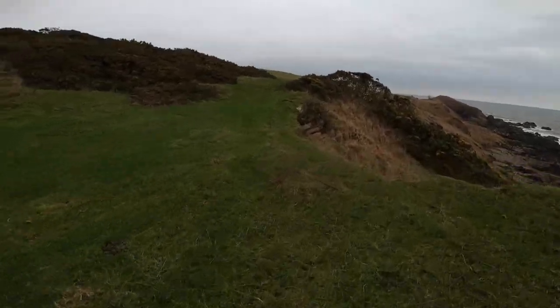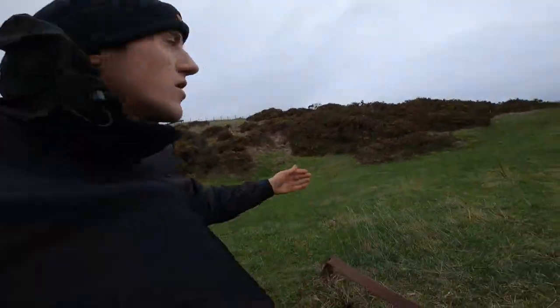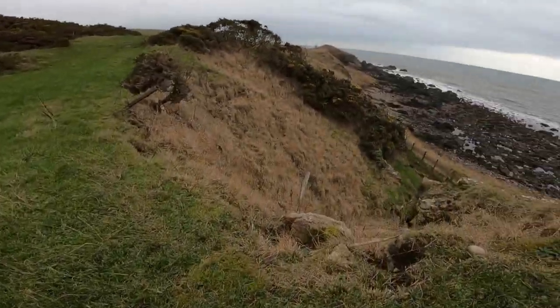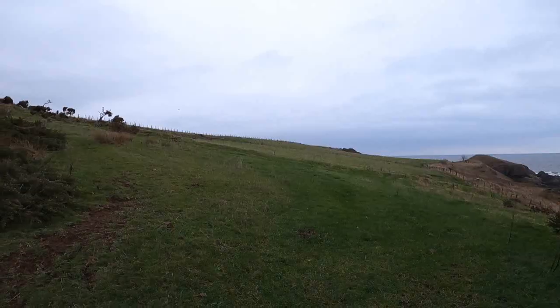I believe this could be from the World War II time period, this fence. It was probably heavily fortified, so it couldn't be attacked from behind, from the blind spot. And all this has been built as well at one time. That's been a crazy little bit of history right there.